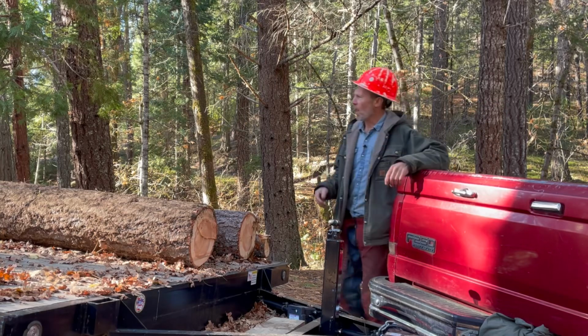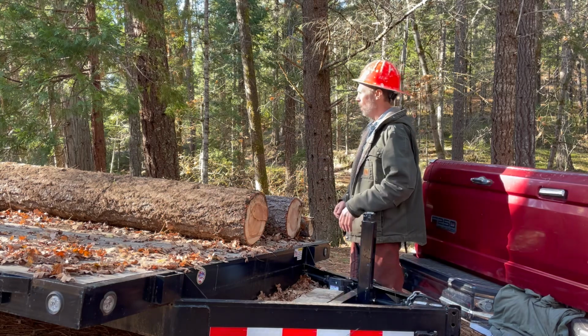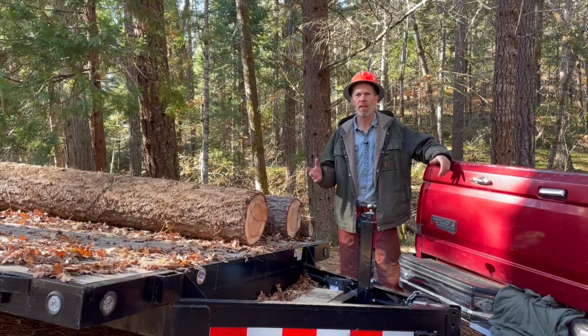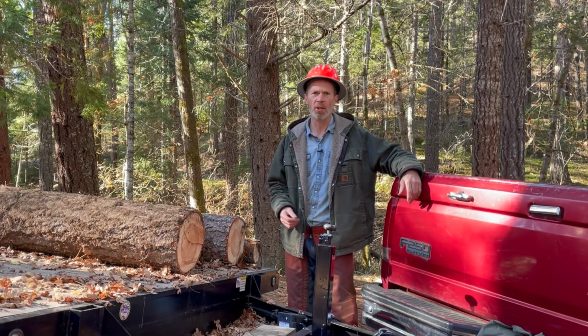These are the logs we cut down and loaded up in yesterday's video. The trailer is only half full, which means we need to get more logs. Just as I thought I was catching up with the dying trees over here, I found a couple more. Let's go get them before the bugs that are killing them spread to the other trees.